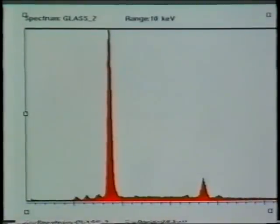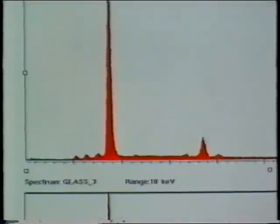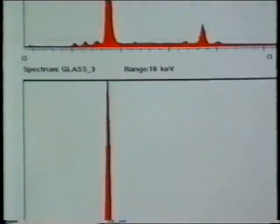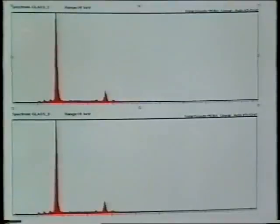Each peak represents a different element. The largest peak means that silicon is present. It's like an elemental fingerprint. Compare the sample of glass taken from the jumper with that from the broken window and you can see that they're exactly the same.